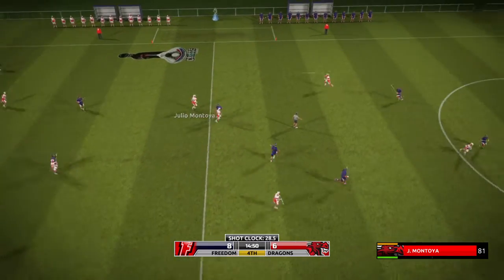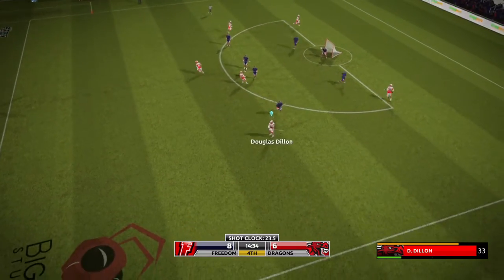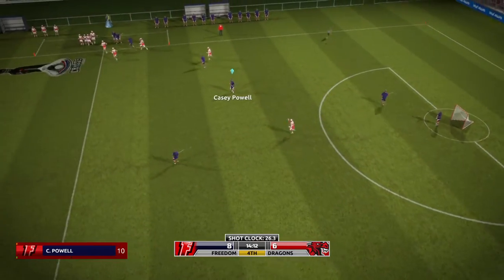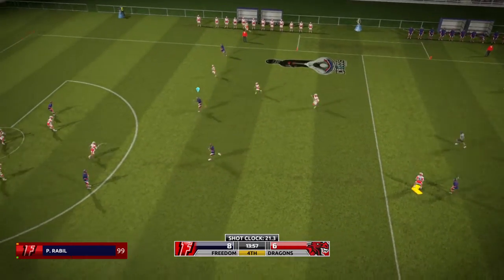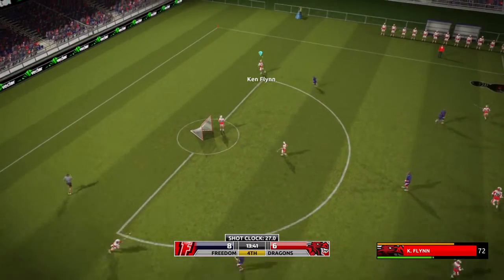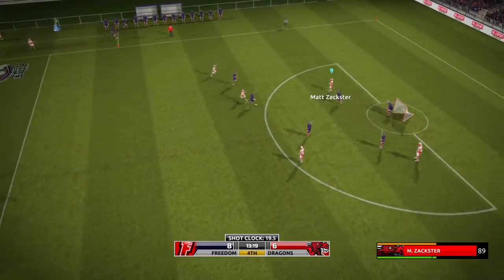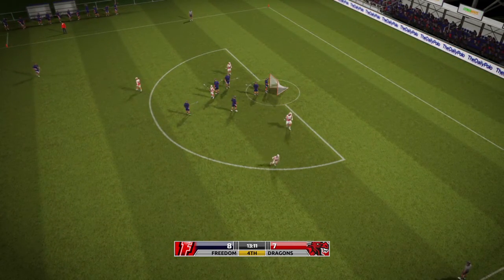Red ball. Ball top center. Dillon. Ball stop center! Ball stop center! White Horn shoots! Brady saves! Transition opportunity for them now. 99. Drops the hammer. Clear! Ball side right! Robinson shoots! Goal! Robinson could take over.